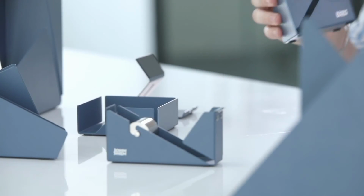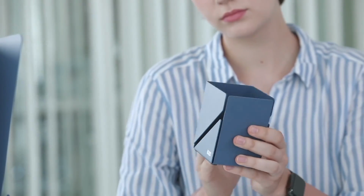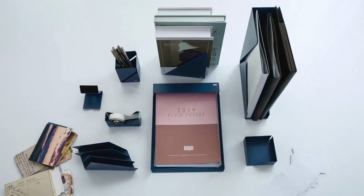We have achieved a balance between function and form. The softness of paper and the hardness of sheet metal are stylistically blended. Both the line and surface realize a harmonious fineness.